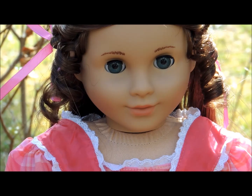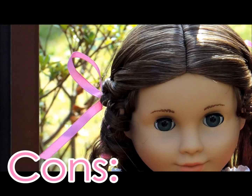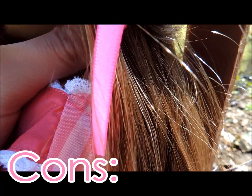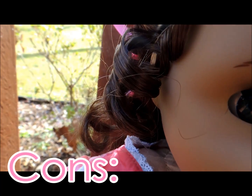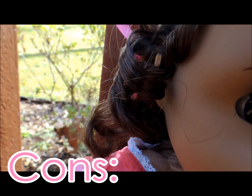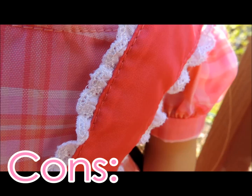Now to finish off the video, I want to give you guys some pros and cons of getting Marie Grace. First, let's start with the negatives. Marie Grace's hair is a bit thinner on one side, and it can make it hard to style. Next, it can be very hard to style her hair with her pin curls. Brushing them out will get them really frizzy and messy.